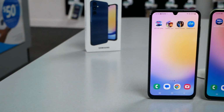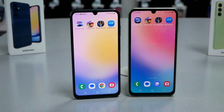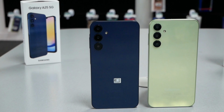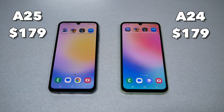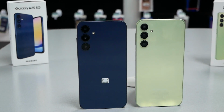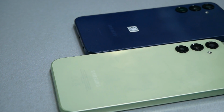Now, before we start, I have a quick disclaimer. These phones are not equal in price. You have to take the price into consideration, because the Galaxy A24 is available unlocked at $479 and the Galaxy A25 will cost you $299. Of course, it will go down in the future. It also depends on how you purchase the phone. If you go to your main carrier, especially a prepaid company, they discount the price. But speaking about the unlocked version, it is $299 for the Galaxy A25.